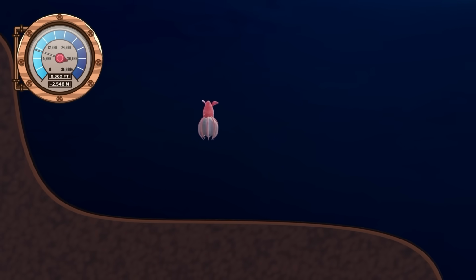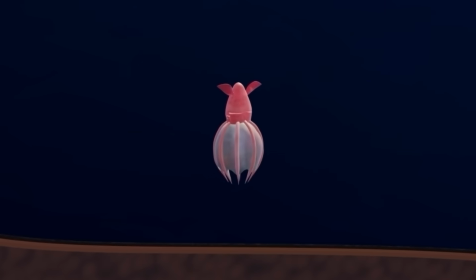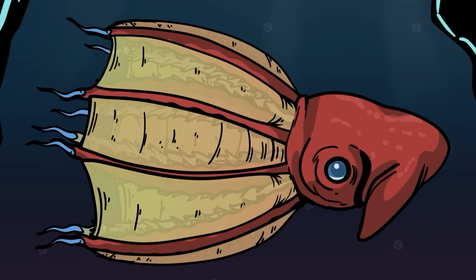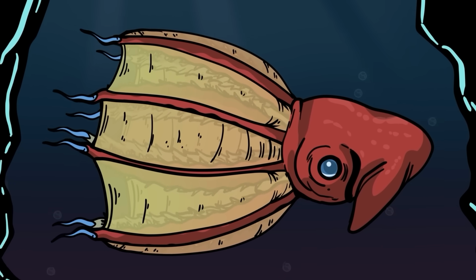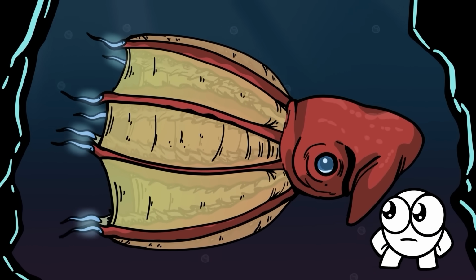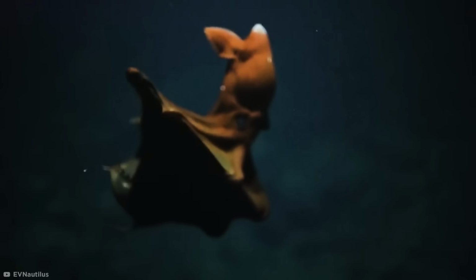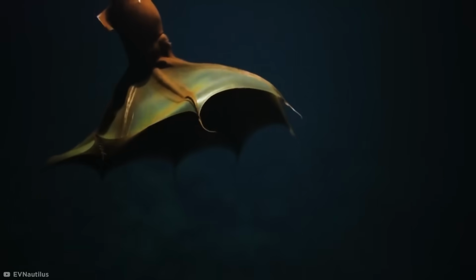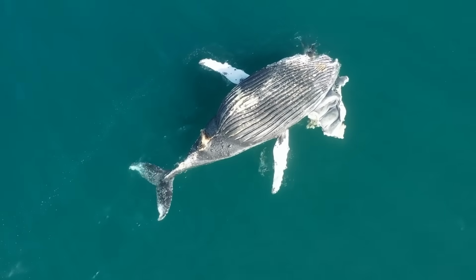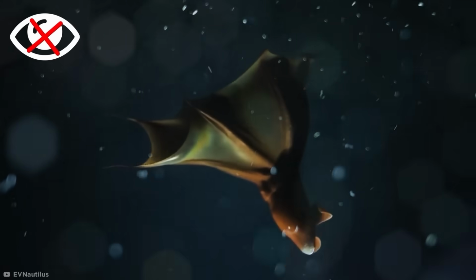At 9,500 feet down, we meet the final member of our frightful trio, the awesomely named vampire squid. This cephalopod has remained virtually unchanged for over 300 million years. On the tip of each of its deep red tentacles is an organ that produces a pale blue light, making it quite the striking animal. It was recently discovered the vampire squid primarily feeds on something called ocean snow, though it's not quite as whimsical as the name suggests. Ocean snow is the name given to dead organic tissue that drifts from the upper waters down into these depths, meaning the vampire squid likely scavenges on the remains of creatures it has never even seen.